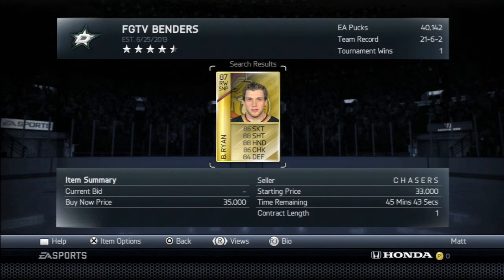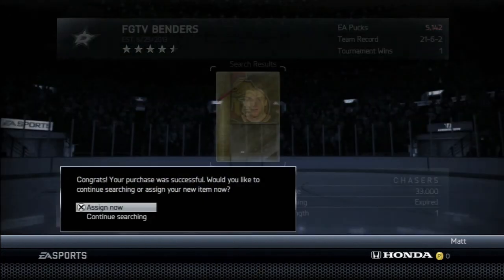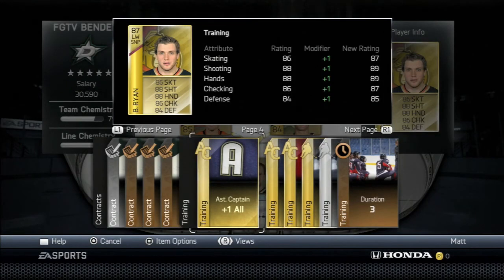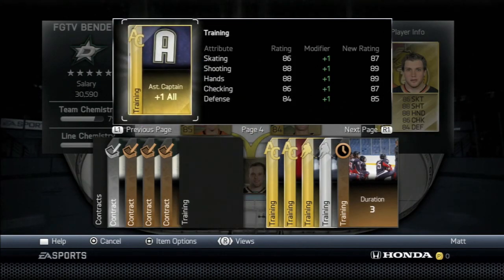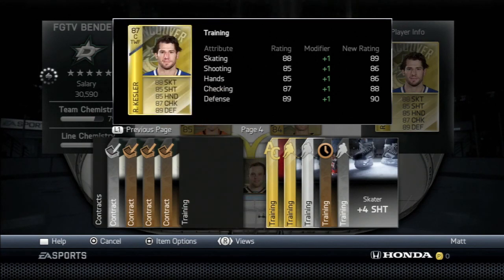And now, really, really big news. We saved up enough money to buy Bobby Ryan, that right winger. I'm actually going to use a right wing to left wing change position card on him. I'm also going to use an assistant captain card, which will add all of his stats up by one, and the same with Kessler. So they're both assistant captains.